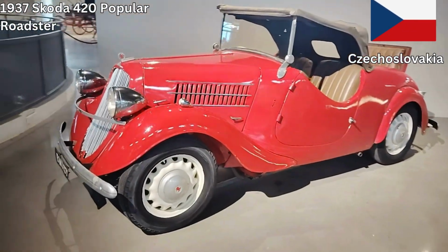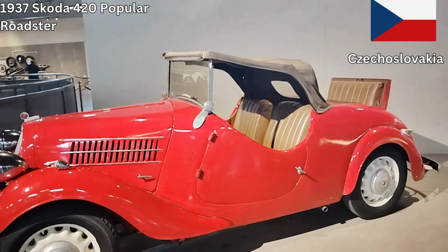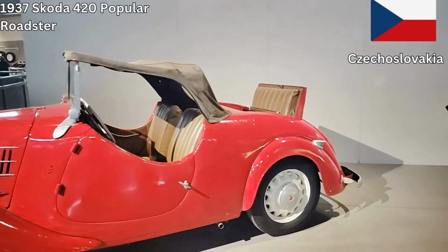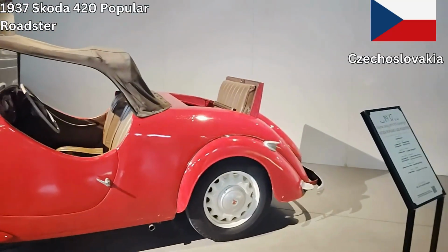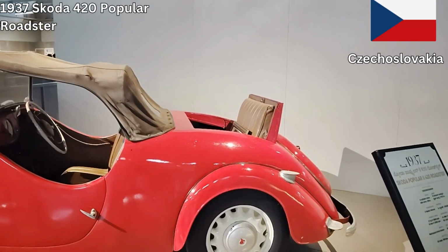This is the 1937 Škoda 420 Popular Roadster. It is a classic rare car. Only 50 units were made and only 5 of them are known to exist today. It's lucky that we got to see it. And this is one of them.